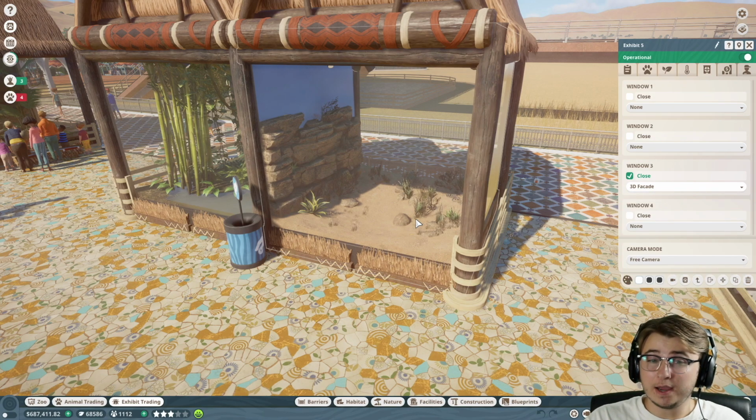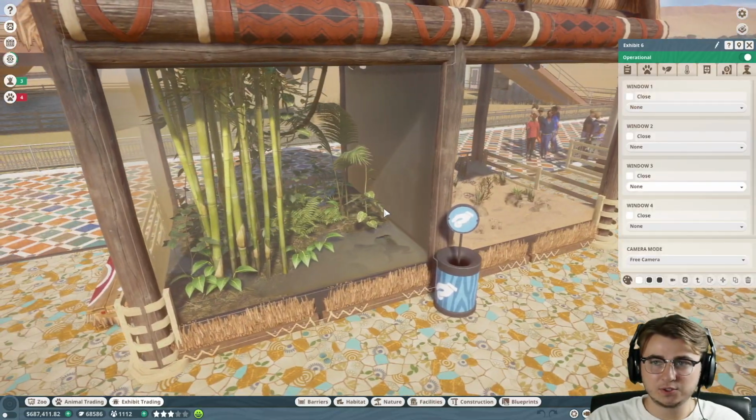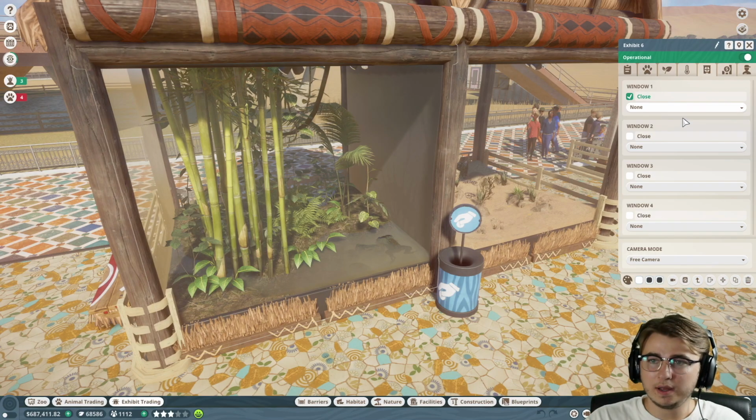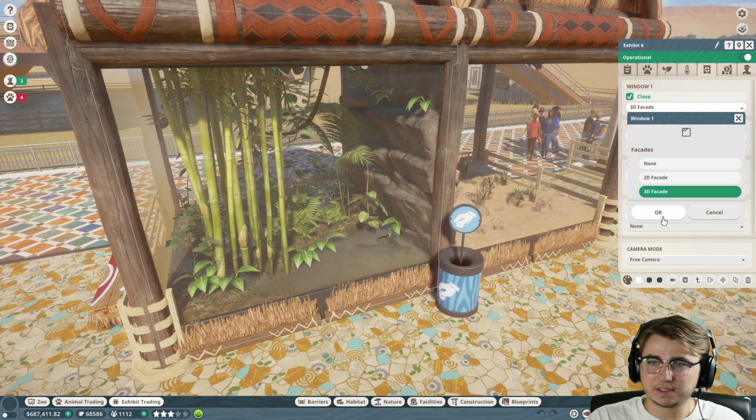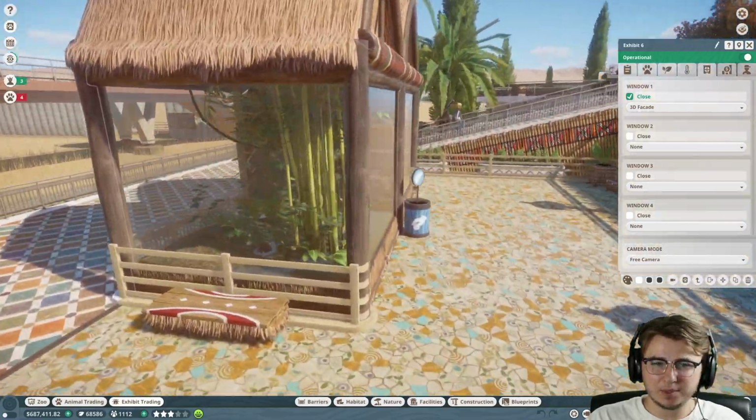This looks very familiar. I feel like I've seen that before. Oh, yeah. And then let's move over to this one. We will close window 1, and then add a 3D facade over here. That looks very similar to this one, except bamboo, which is kind of cool.